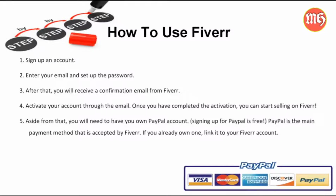After that, you'll receive a confirmation email from Fiverr. Activate your account through the email. Once you've completed the activation, you can start selling on Fiverr. Aside from that, you'll need to have your own PayPal account. PayPal is the main payment method that is accepted by Fiverr. If you already own one, link it to your Fiverr account. If you don't have one, it's time to create one. Don't worry about the fee. Remember, PayPal is free.